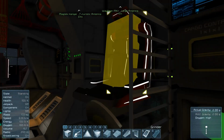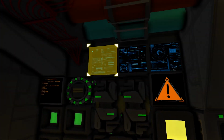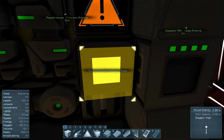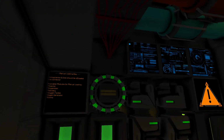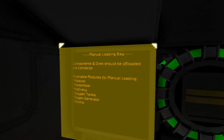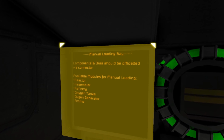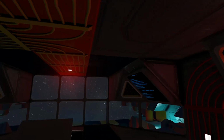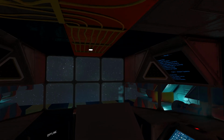And is this catwalks that are unfinished? It is! Haha! My artistic eye is getting a little better. Activate super overpowered mode. I do not want to push that right now. I am kind of concerned. Components and ores should be offloaded via connectors. Available modules for manual landing. I don't know what all that means. It scares me. Yeah, I actually expected this to be a large ship from the outside.